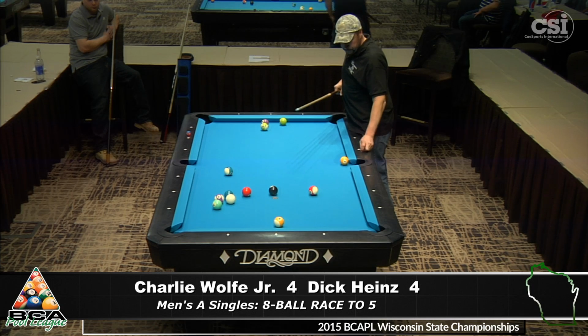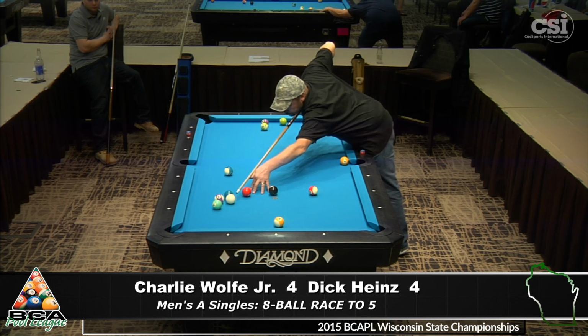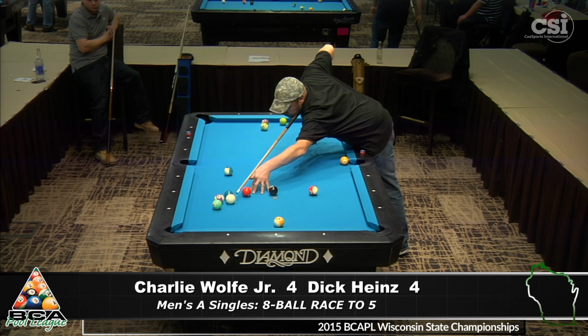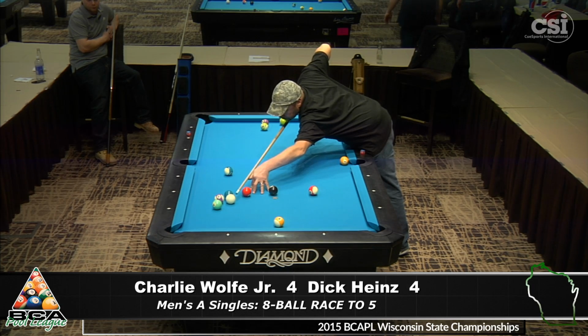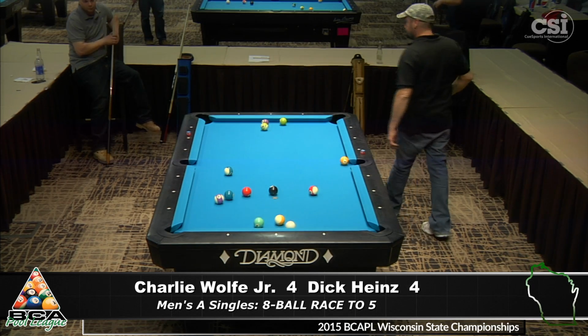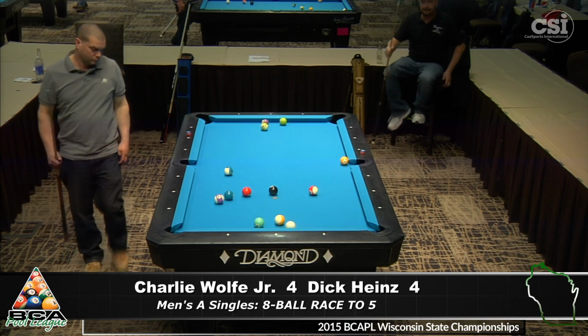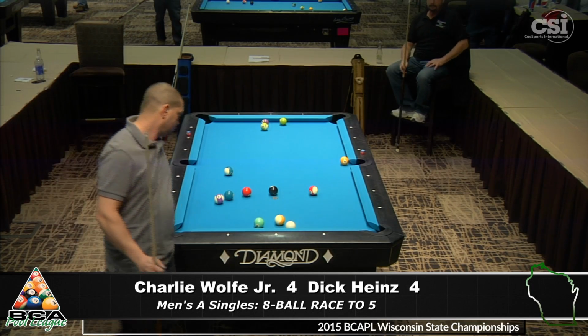This is the shot I could see. He's going to fade off his 7 and try to go in front of the 9 with some left-hand spin. Oh, he went behind it. He did all right with that, I think.